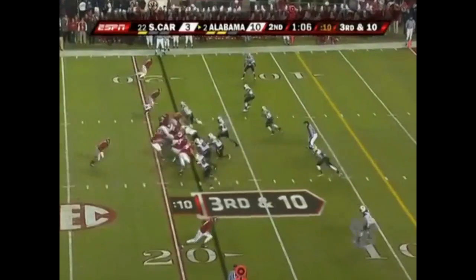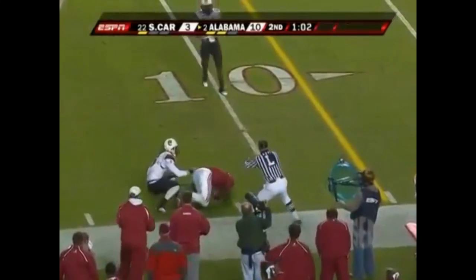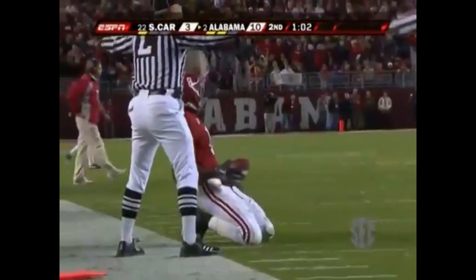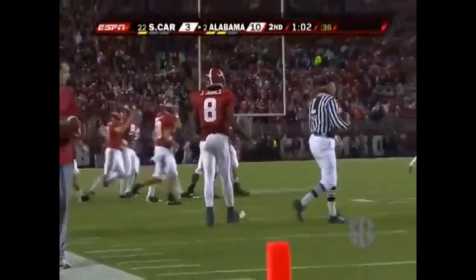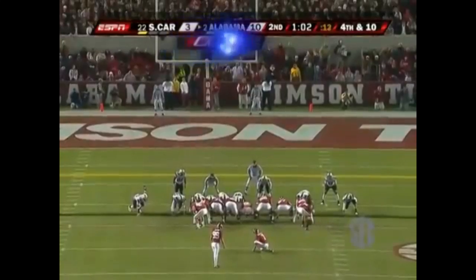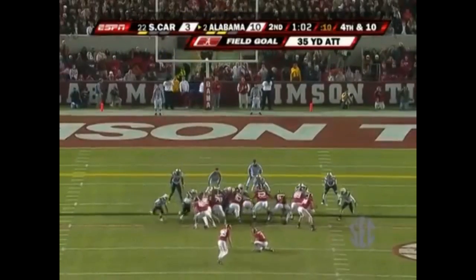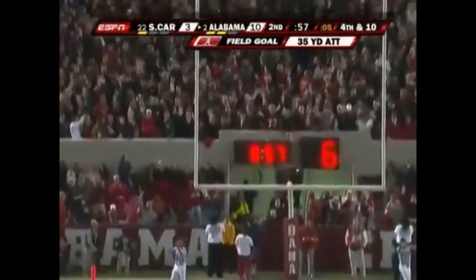Now they don't want to make a mistake on 3rd and 10, that's for sure. And McElroy in and out of the hands of Julio Jones. So they're going to have to settle for a Tiffin field goal. But still, it's a big 3 that they weren't planning on, like you said, Todd. This will be a 35-yard attempt with just over a minute to go and a half. And this one is good.